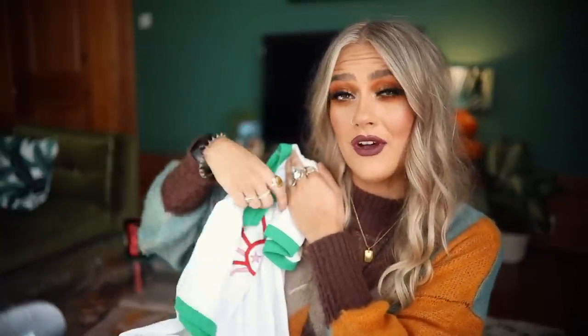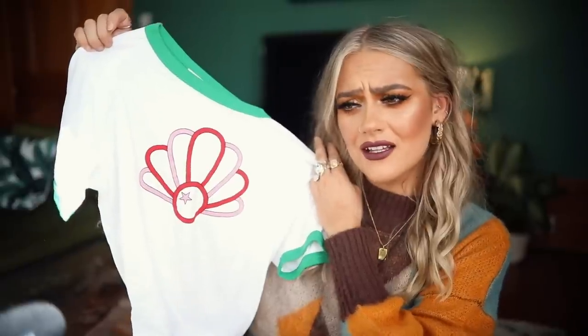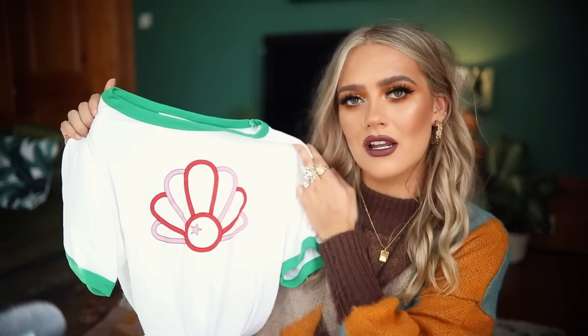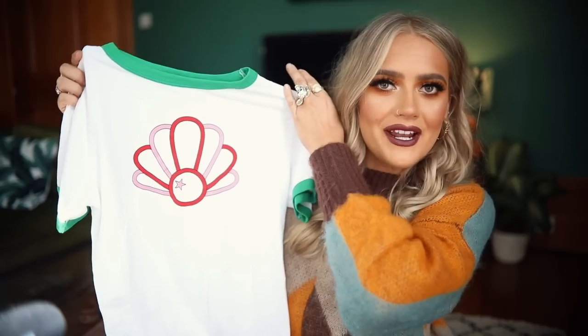I've got three of her jumpers. They're so gorgeous. I just love the colors. I love the little piping, the green. It's such a lovely shade of green. And pink and red is my favorite color combination in the world. So that's always a winner in my eyes. And it's just a super cute little t-shirt. And this is her logo. Thought I'd give that a little mention. I've worn it so much since it arrived.